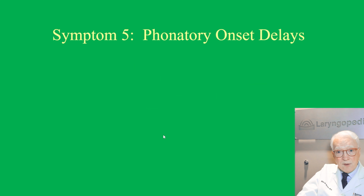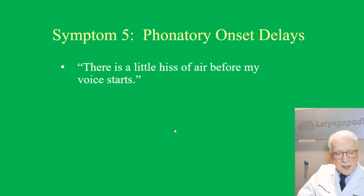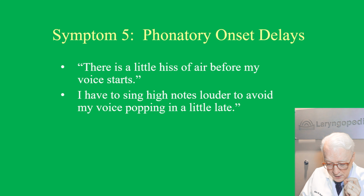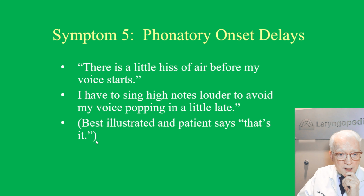And symptom 5 is phonatory onset delays. There's a little hiss of air before my voice starts. Or I have to sing high notes louder to avoid my voice popping in a little late. And if I ask about phonatory onset delays and the singer doesn't seem to know what I'm talking about, the easiest thing is just to illustrate it. Instead of a clean onset, there's like a C where the sound doesn't speak right when I want it to. And so you just illustrate that, and the patient says, yes, that happens to me.